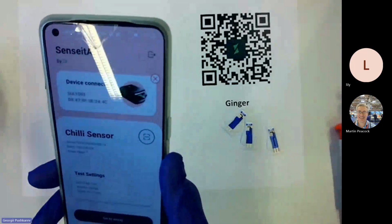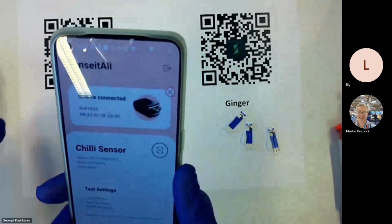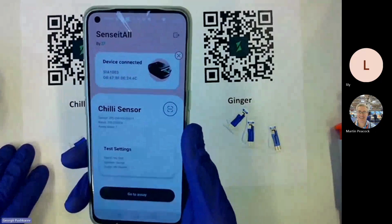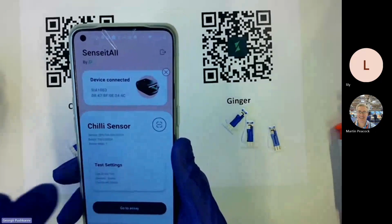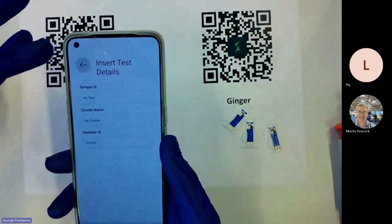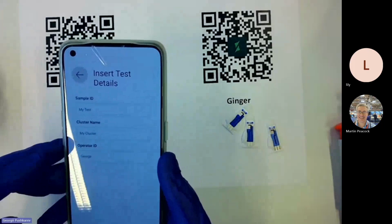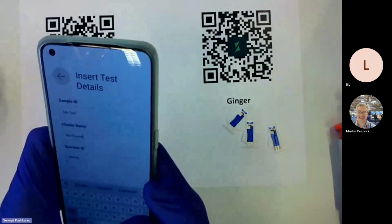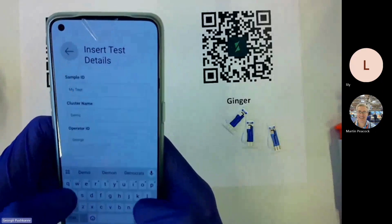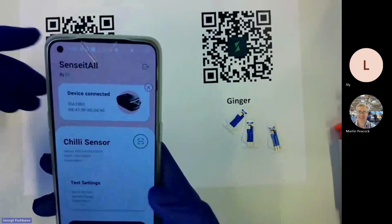So all the settings are adjusted in the background. So we now scan the QR code for chilli sensor, and then we go to test settings. What we write here in test settings, we write the sample ID, and the sample, we can leave it my test, plus the name, we can call it demo for now, and the operator is me, which is George. Cool, let's leave it this way.